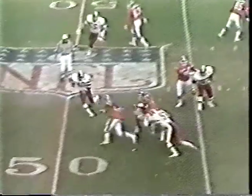Draw play. Winder. Couple short of a first. Curtis Jordan tripped him up with help from Rich Malott. Sammy Winder lost that left shoe.